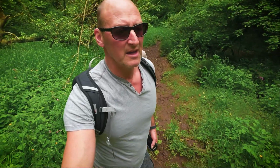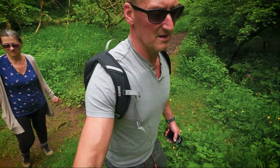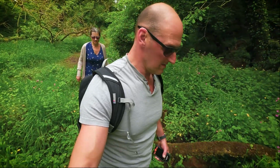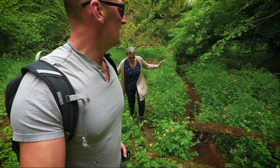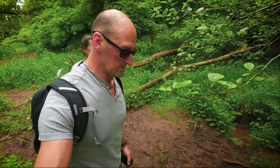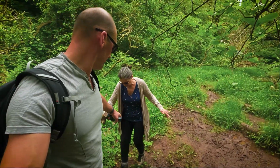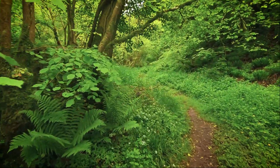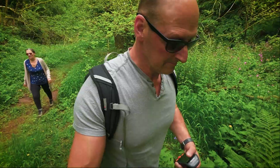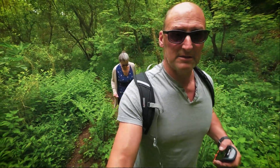It's quite muddy. It's so quiet though, isn't it? It's pretty tricky. Just hope it doesn't get worse than this. Well, the path looks like it's fizzling out. There are footprints on the ground, so you can see where people have actually walked here. Oh. Squidgy.